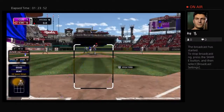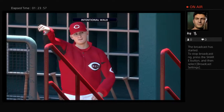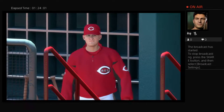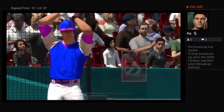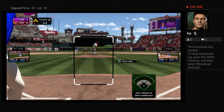Digging in to try it again. Francisco Mejia. He singled his last time up. And it looks as though the decision makers in the dugout will give him a free pass to first, so the bases are loaded here on the intentional walk, and the force play is now in order.